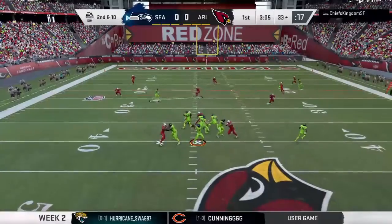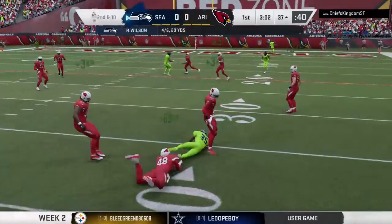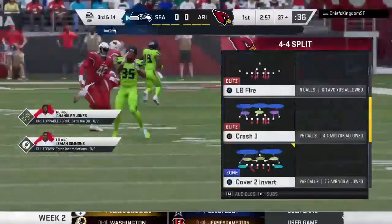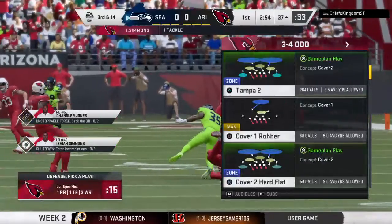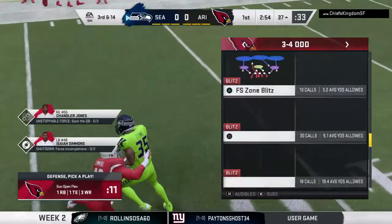Again on 2nd and 10, it's Wilson. He's going to hit his man out of the backfield, complete. And he'll lose yardage on the play back at the 37-yard line. They'll wind up losing 4 yards on the play. And it's going to be 3rd down and a ways to go here, 3rd and 14.